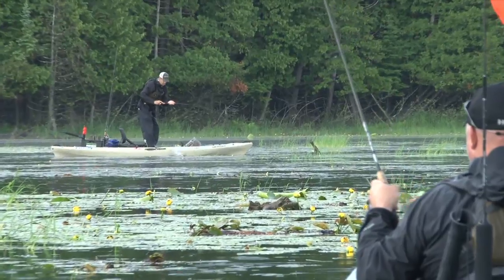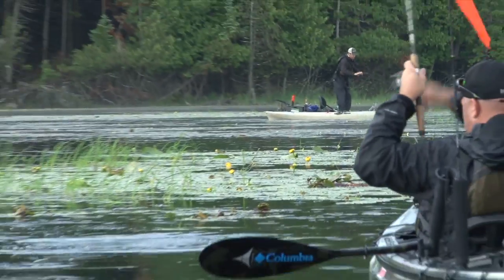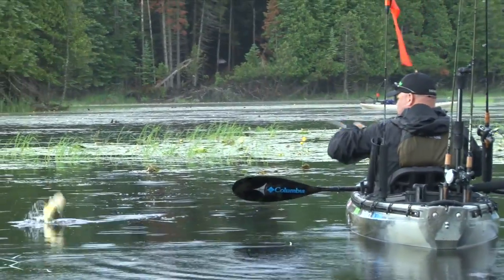Still got him. Looks like Ken is hooked up. Ooh, ooh, ooh. Looks like we're both hooked up. Just a little hit it at the bow action.